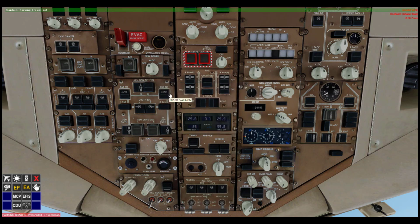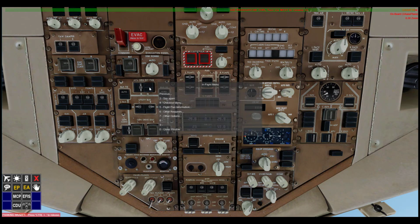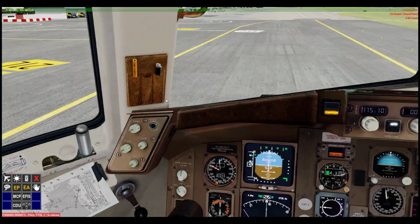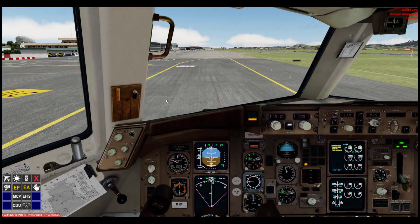Ground, Air Madagascar 7285, request taxi. Air Madagascar 7285, taxi via Whiskey Echo Sierra Tango to runway 11. Alright. Taxi via Whiskey Echo Sierra Tango to runway 11, Air Madagascar 7285.